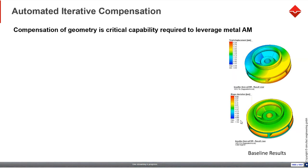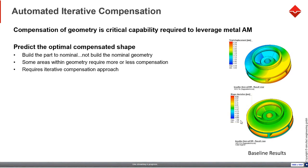Last topic I wanted to discuss is automated iterative compensation routine. So in this, it's my personal opinion that the compensation is going to become something that is critical and an enabling capability that's going to bring metal AM forward. I make it analogous to the compensation of castings. And so we're able to predict that optimal shape, and in doing so, we want to build the part to nominal, not try to build the nominal geometry, as we've been doing pretty much up to this point. Some areas within the geometry may require more or less, and this is what drives the need for an iterative compensation, something that's more than just a one step.